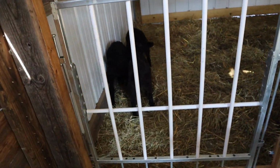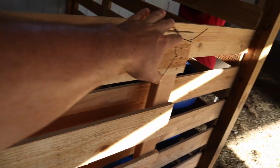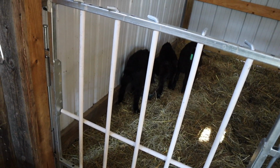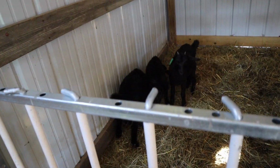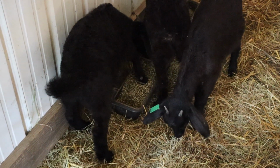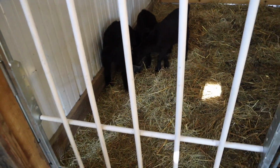If you guys didn't know, I had this gate. I made a little video of installing this gate on here, and I can also close this gate. Just take this wire off and I can close this gate in here if we want to trap those kids in and catch them or doctor them or anything. So it's come in really handy for us. And they just come and go as they please until they get full, and then they come back out and go do their thing.